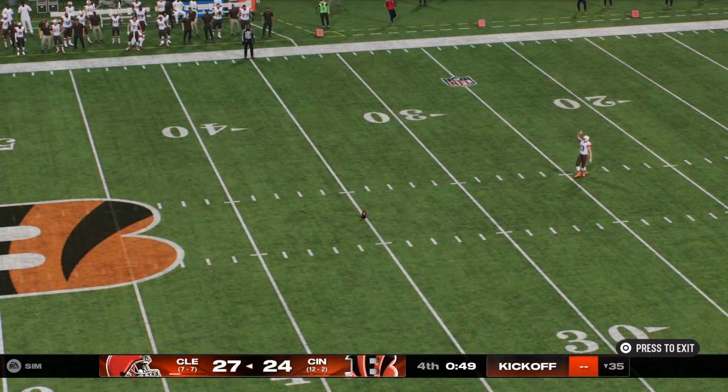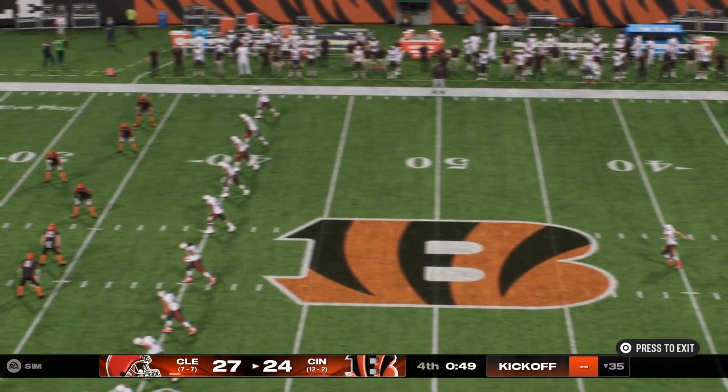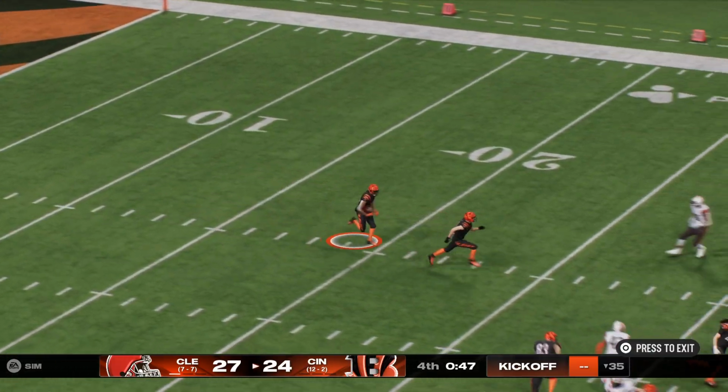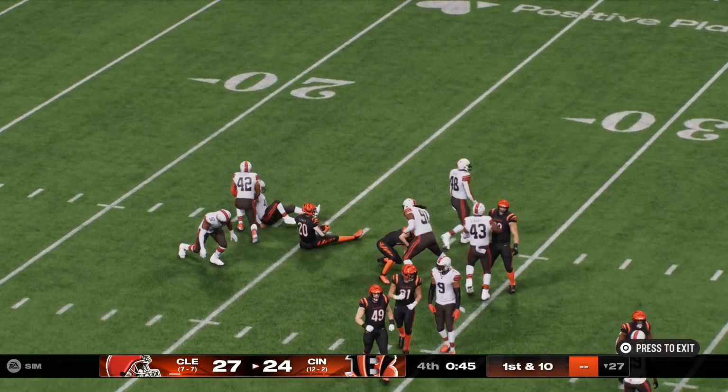You know what I love about that, Kate? He didn't shrink from the spotlight. He seized the moment, made it his own. And that kick might just win them this game. Starting from the 5. He stopped on the return at the 27.